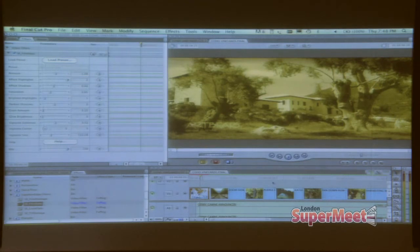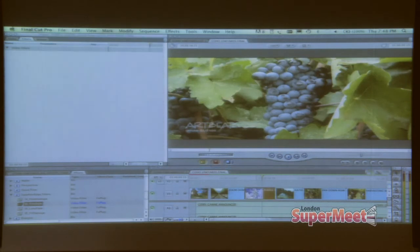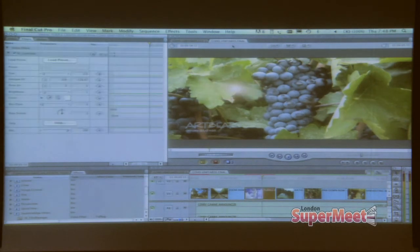So I want to show you another example of a Sapphire Edge filter. I'm going to show you the lens flare this time. Same process where I can go ahead and drag and drop the lens flare on the grape. In this particular sequence where we are honoring the grape as the dialogue goes. I'll spare you from having to listen to the dialogue because it's a little over the top.